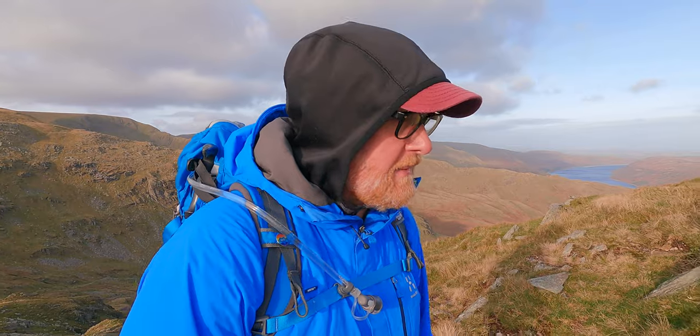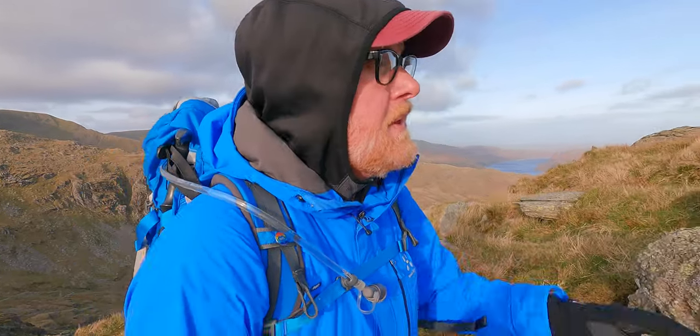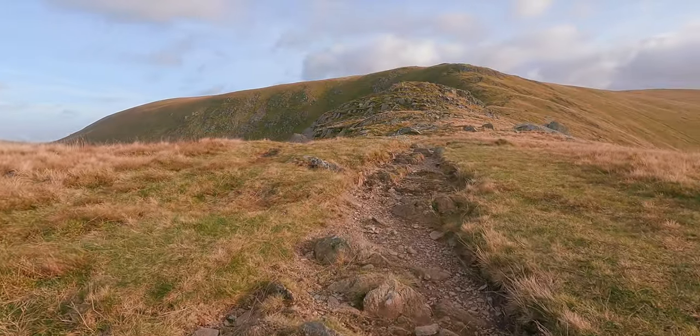A much nicer climb than it looks from the other side, which is probably just as well. Of course, the weather's always like this in the lakes, if not better.